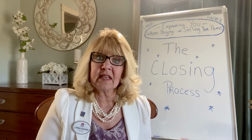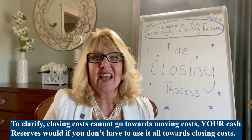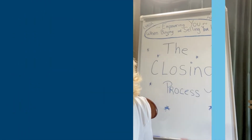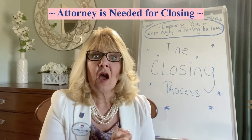And you can use the cash reserves for other things and other expenses that might come up that are involved with moving or any unexpected expenses. It's just something that a lot of my buyers do, but you don't have to. I mean, if you have the cash and you want to use your cash, you can do that too. Just an option.